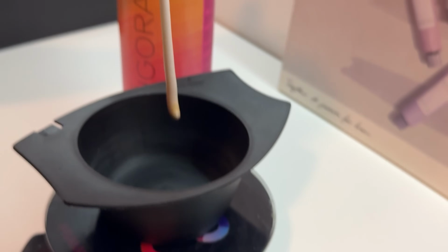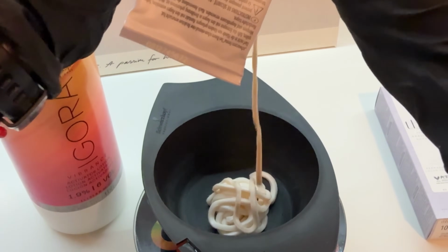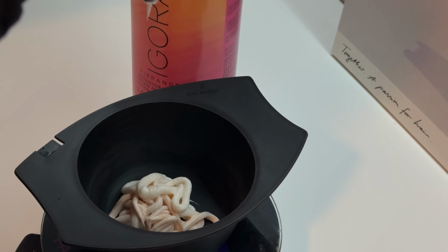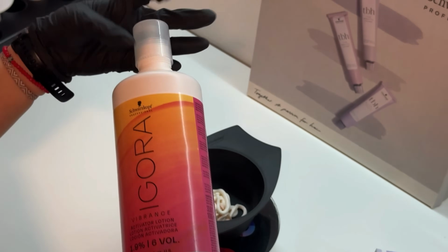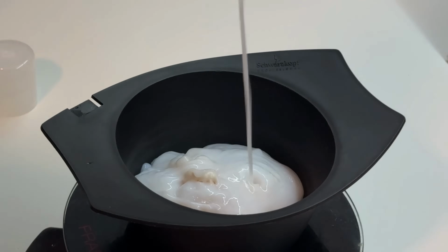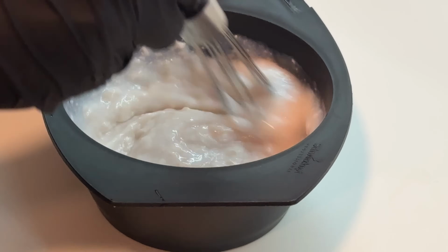Step 3, coloring, or we can call it toning. Important: the exact formula is created individually based on hair needs. Sometimes I ask her, could you please make my hair a little bit silver or purple or pinkish? Because I know that after my small trip to the seaside, I will come back to Belgrade with just a white color of my hair because of the sun and the salty water.